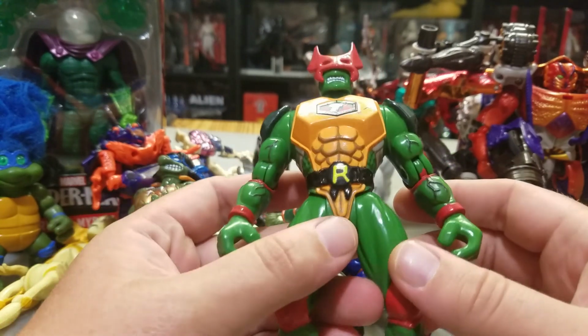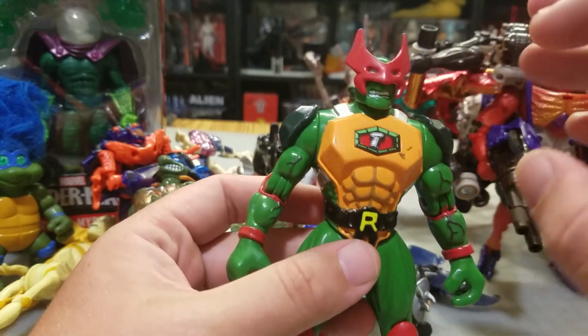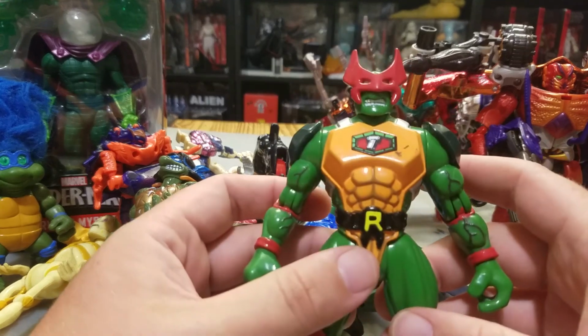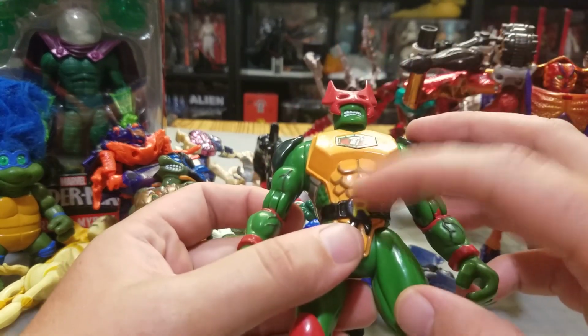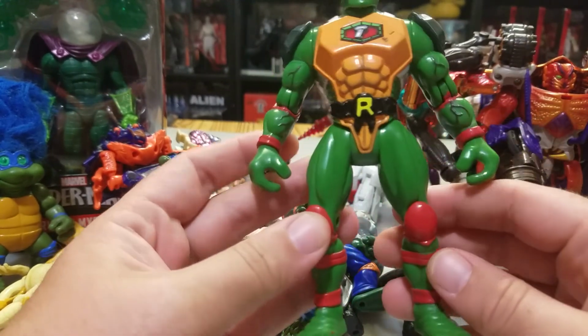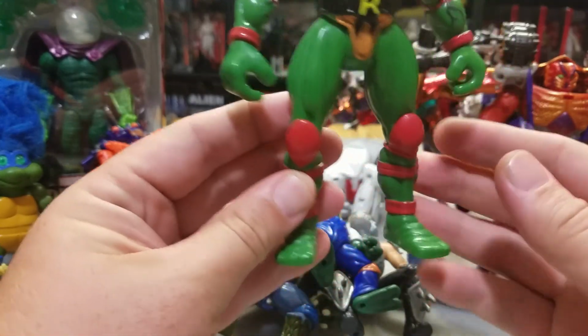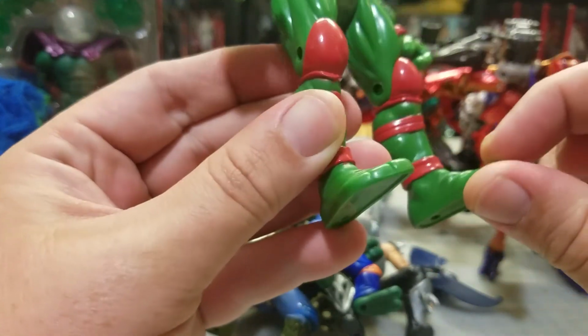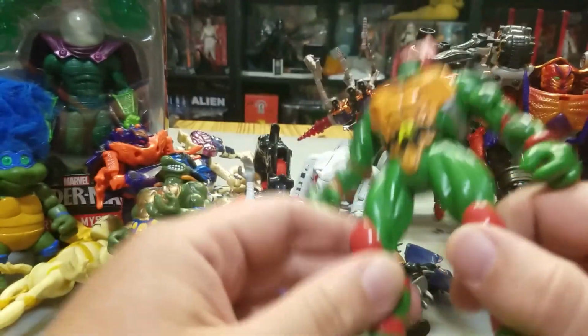Yeah, I've never seen any of this set in person. I do have the Super Mutant Bebop and Rocksteady, but I've never seen this guy in person. So, yeah, he's really pretty cool. I might end up trying to find the rest of these if I ever do. Instead of having 2 toes, he's got 3 down here. Just odd.